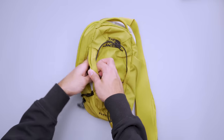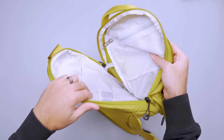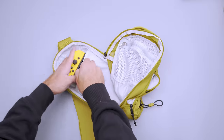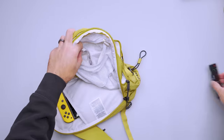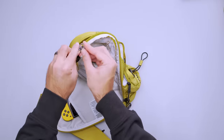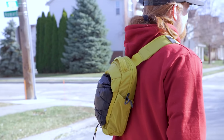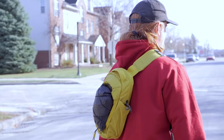The front quick grab pocket in the Borealis doesn't compete with the main compartment for space, which makes the sling feel a lot bigger. Inside that compartment is a device sleeve that comfortably fits a full-size Nintendo Switch and a few extra pockets for small accessory organization and a key clip. Overall, there's a lot of value packed into this pint-sized package.